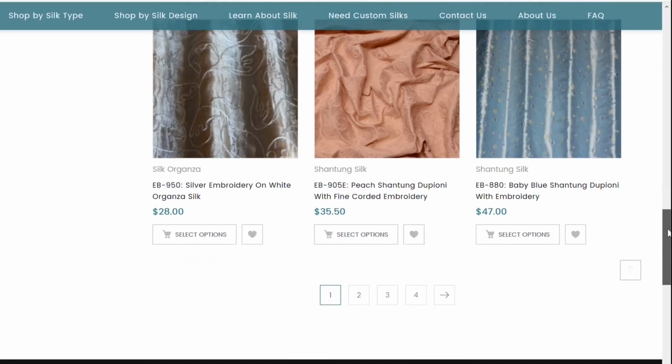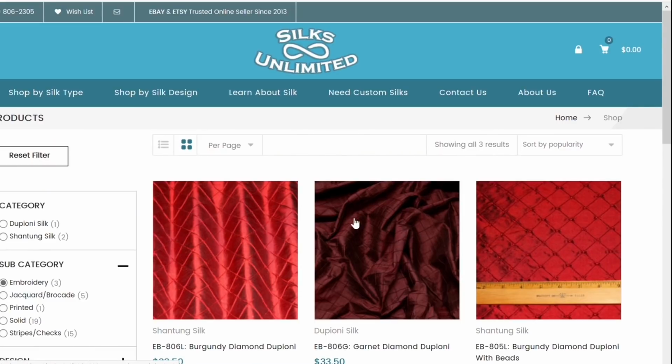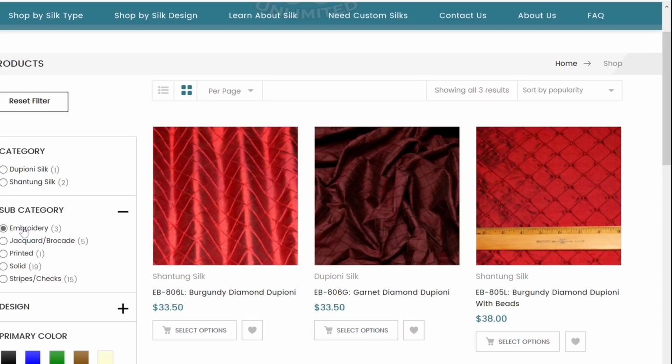You can also, of course, shop by color, which is one of my favorite ways to do that, because I usually am like, I need red, or yeah, let's just all face it, it's always red. And here's all the red silks that they have with embroidery. So these do sort of stack. They're like filters more than anything else. So make sure to go all the way out to the beginning again if you're going to do this kind of a search.